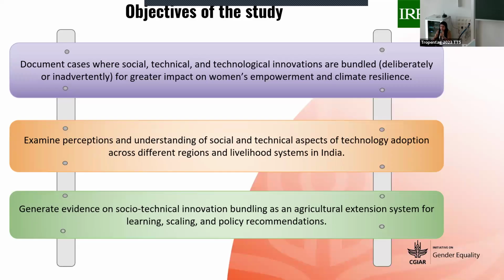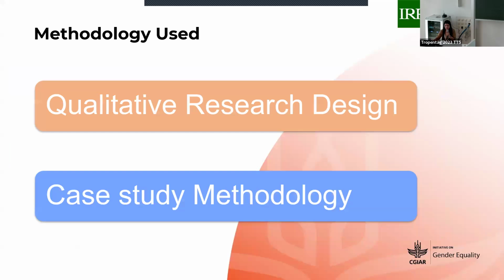Talking about the objectives, with this background in mind, we had these objectives: documenting the cases where these technology interventions are bundled, maybe deliberately or inadvertently, by different organizations, and examining how the perception and understanding of this technology and its technical and social aspects varies across different regions and livelihood systems in India, and generating evidence on this bundling approach as an agricultural extension system so that we can advocate for learning, scaling, and policy recommendations.